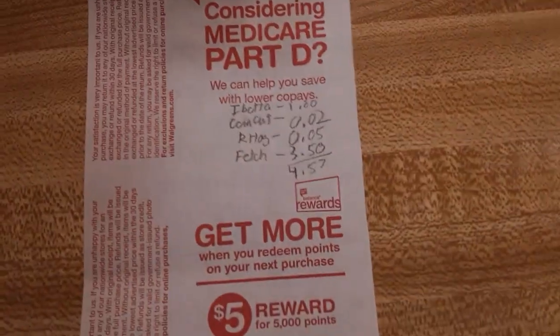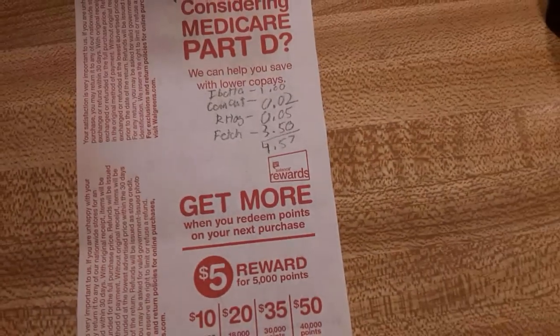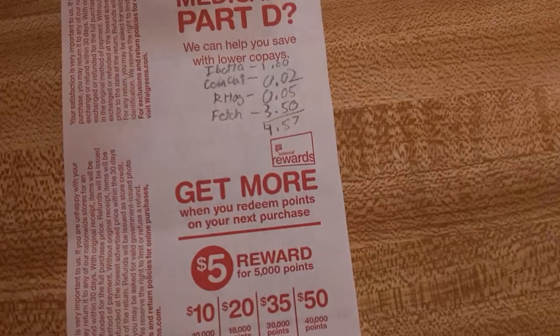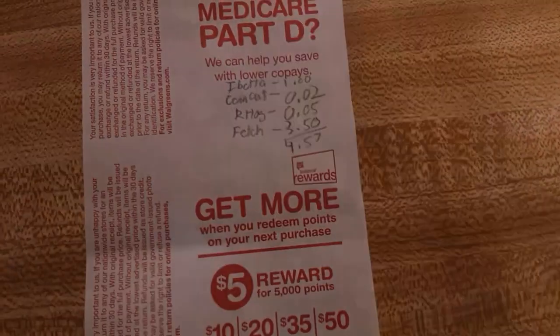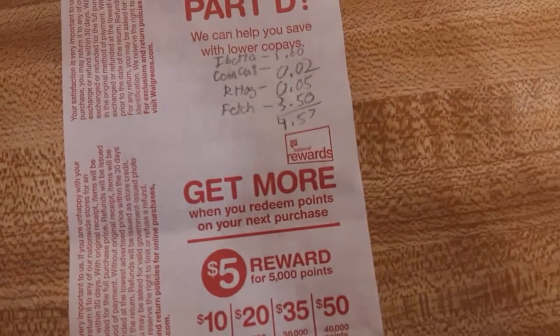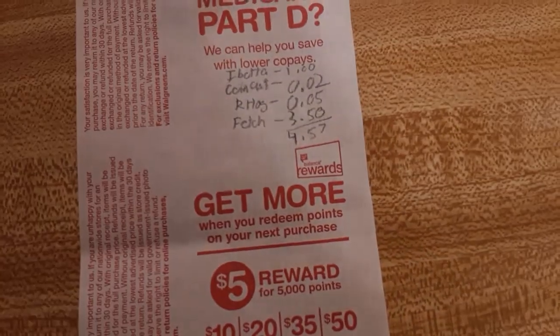Okay, and the last little bit that I want to show you guys, I didn't bother showing what I did extra on the other 3 transactions because there really wasn't anything special to it other than like a few cents from Coin Out and Receipt Hog and then Fetch. But this final transaction, I did have something worth mentioning.